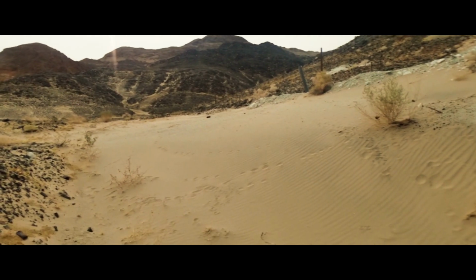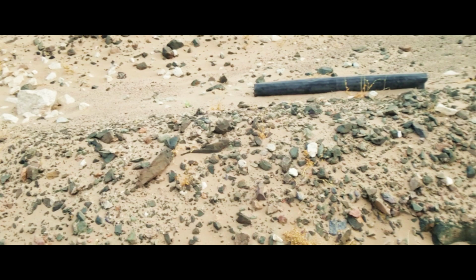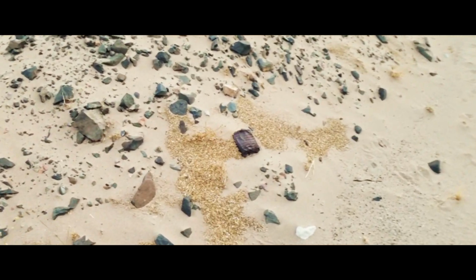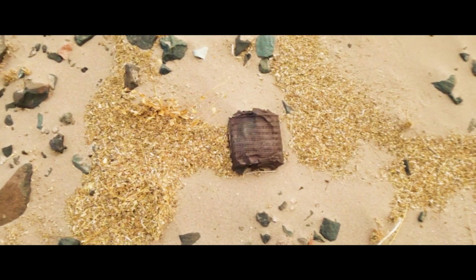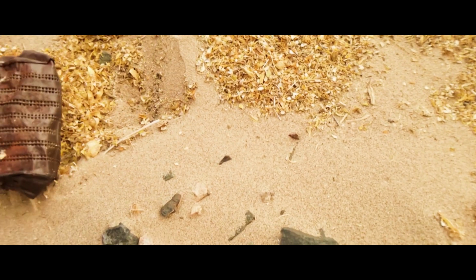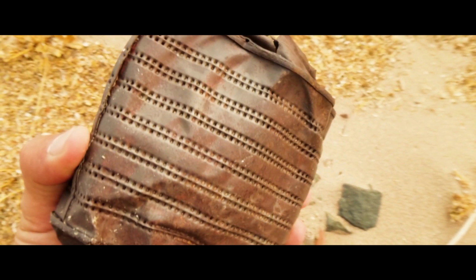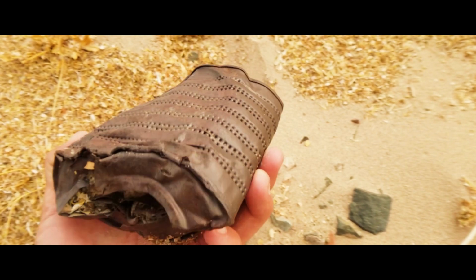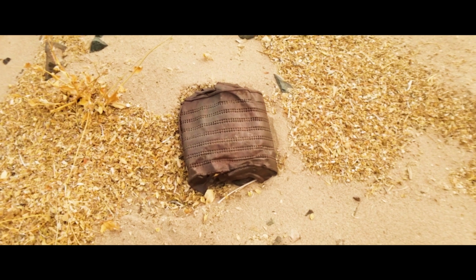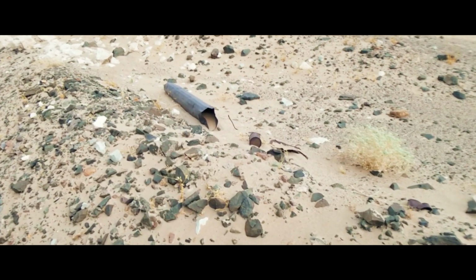Is that a valve on the ground right there? Dead center? Looking for artifacts in the ground. There's a can right here. That's a filter. Look at that. It's perforated. All the way around. Amazing. Looks like some sort of filter, all right. It's an old can.